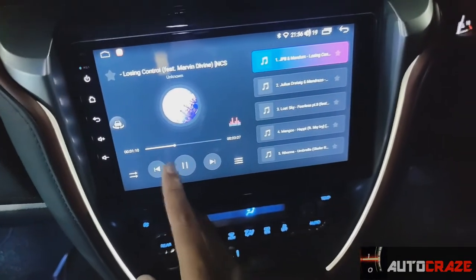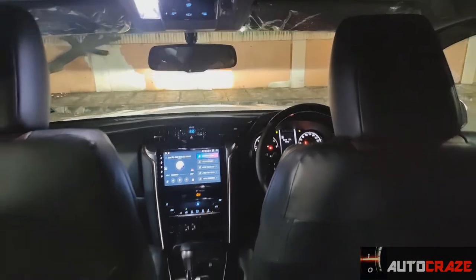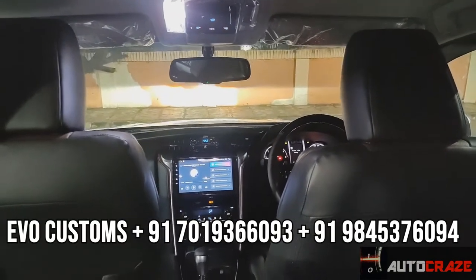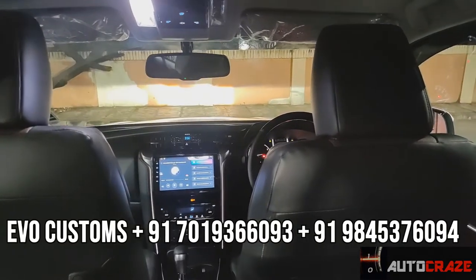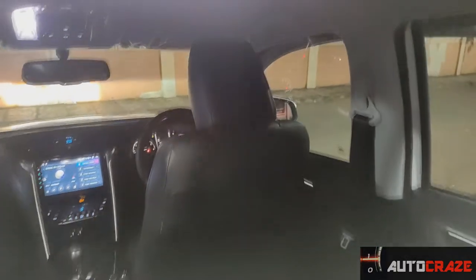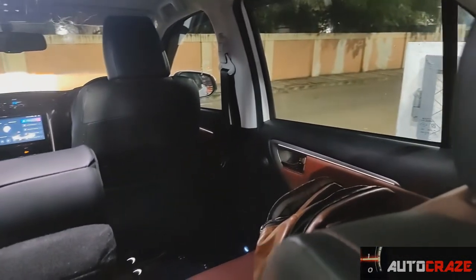Guys, this was a short music output of this entire setup. Now again, as usual, the camera cannot do justice to the output, because in person this is a perfect SQL setup. 3-way active in the front, 2-way at the rear, and especially the last row speakers have impressed me a lot, the 5 and quarter speakers from the House of Diamond Audio. It keeps up and its timbre matches with the entire cabin.